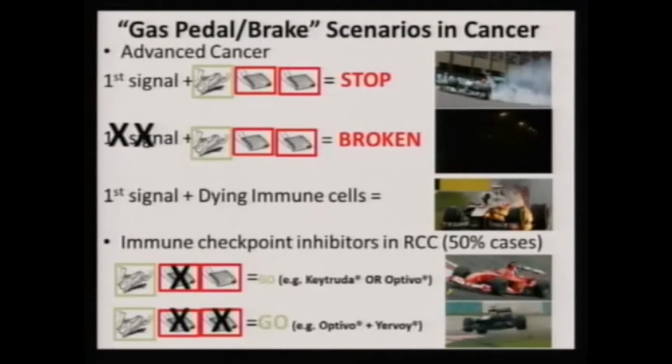So what the immune checkpoint inhibitors do in renal cell cancer, and that seems to happen in 50% of patients with renal cell carcinoma, is that you may actually be able, with one of these drugs, to release one of the 2 brakes, and that could be sufficient for the immune system to get activated. And sometimes, if you use 2 of them at the same time, and this is the PD-1 plus the ipilimumab, then the immune system is really revved up to the point of going up in the air.